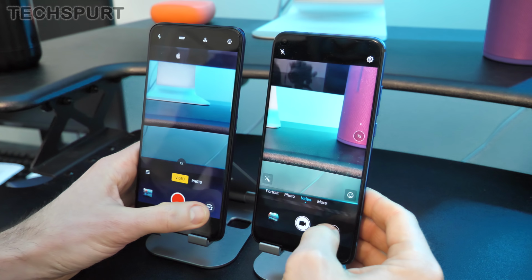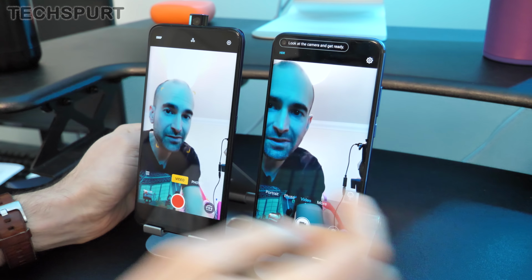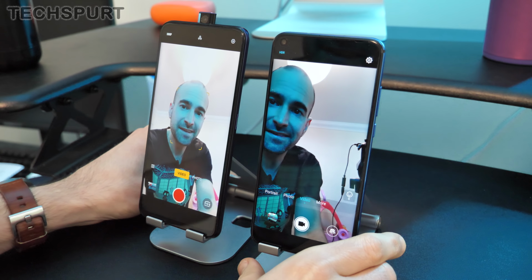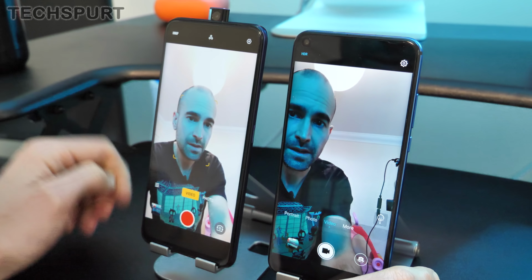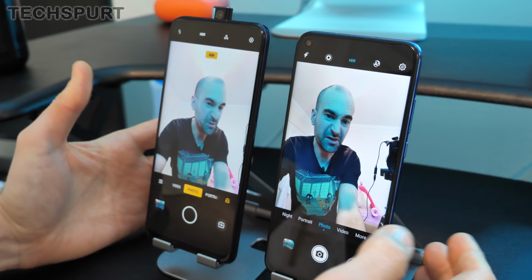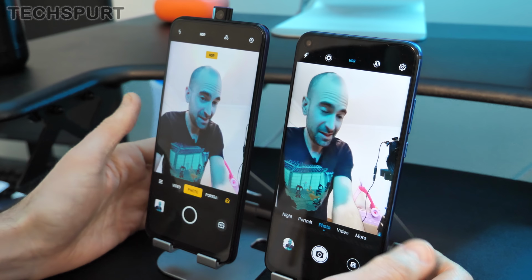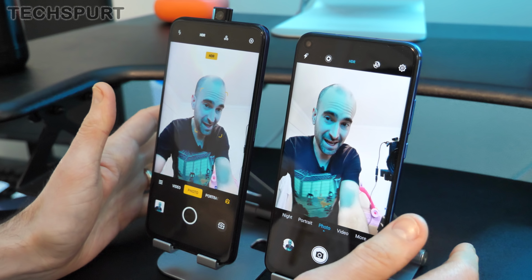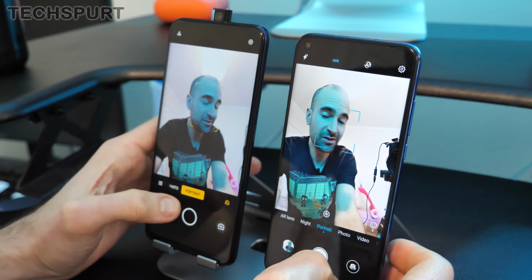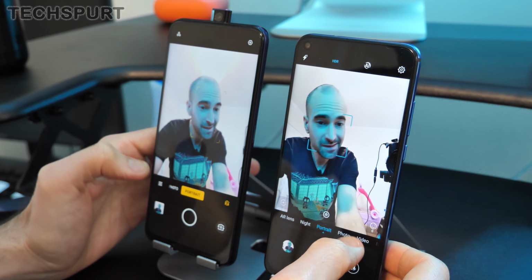And then if we flip around to the front-facing selfie cameras, of course the little pop-up effort here on the Oppo F11 Pro, and it's a 16 megapixel snapper here, whereas you get 25 megapixel here on the Honor View 20. The phones can take perfectly decent selfies again. The Honor View 20 seems to cope slightly better with those HDR situations. And you've got a portrait mode with both as well, despite the fact it is just a single lens snapper. And again, seems to work alright.